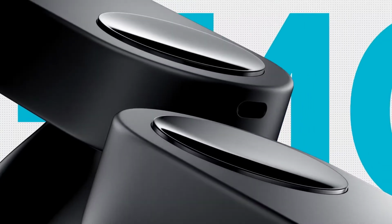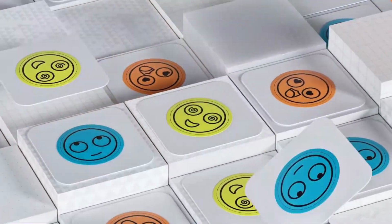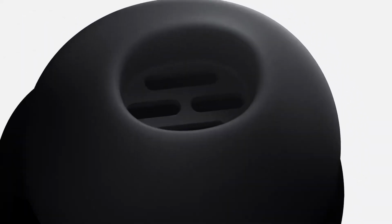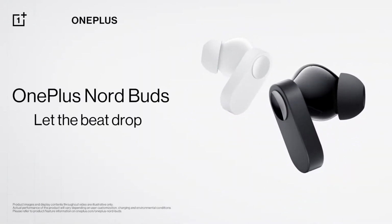And an MSRP this low often presents compromises, which in the Nordbuds case are a limited feature set, middling bass response, and weak wind resistance. Flaws aside, the Nordbuds still offer terrific performance and stand out as one of the best cheap wireless earbuds available.